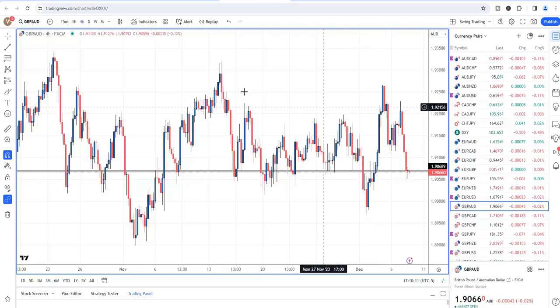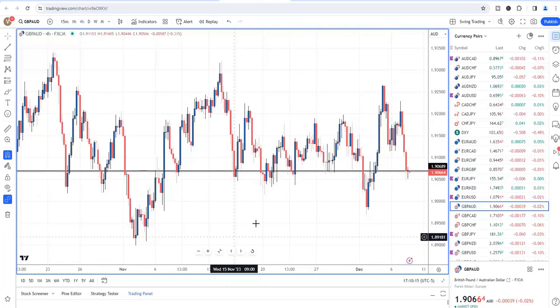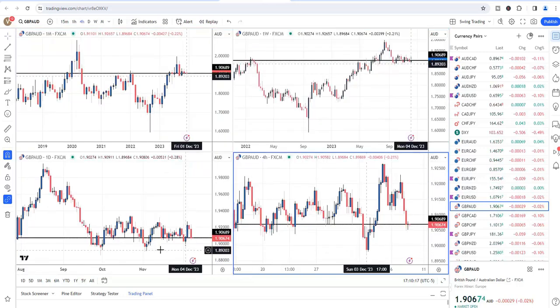We all of a sudden shoot up and break out over all the top of them, come back down to this line that I just showed you. That was from the daily chart, by the way. I'll just show you that.